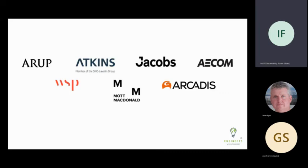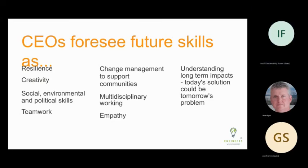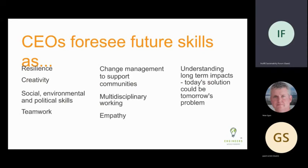Now, a couple of weeks ago, we ran a roundtable for about an hour and a half with chief executives of the professional engineering institutes in the UK. And during that, we said to them many things, but one of the things we asked them was, how do you see the future skills for engineers? Where do we need to put more emphasis than we are currently? And they came up with statements like this: more emphasis on resilience, creativity, social, environmental skills. How do you help a community make a change? That's quite an interesting idea for a skillful engineer.